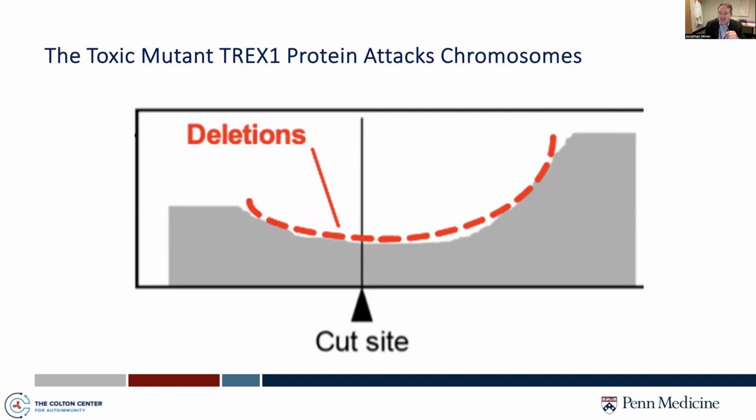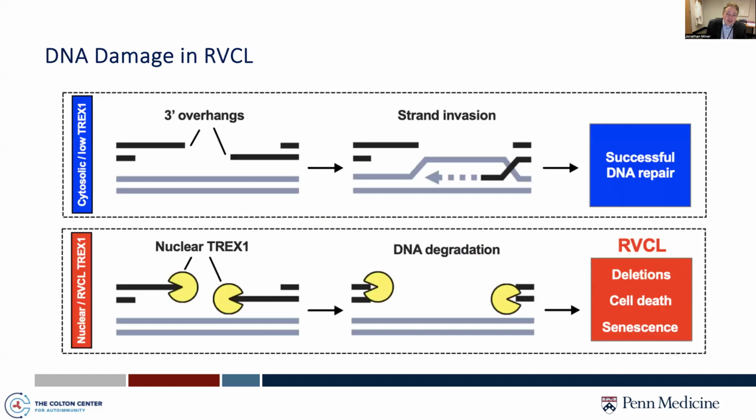In fact, in addition to DNA breaks happening, we've seen deletions where the mutant TREX1 or the abnormal TREX1 protein that causes RVCL, which is a toxic mutant protein that's located next to the chromosomes in patients that have this disease. When you have a DNA break, here we intentionally introduced a break at a cut site in a cell. There's a big DNA deletion, almost like a bite out of the chromosome that's taken. So here we visually represented it. Here TREX1 in the wrong part of the cell, a nuclear TREX1, is attacking the chromosomes and degrading it.